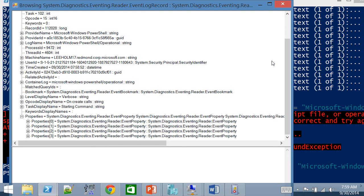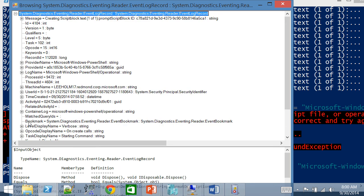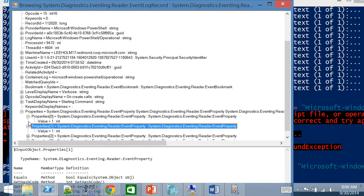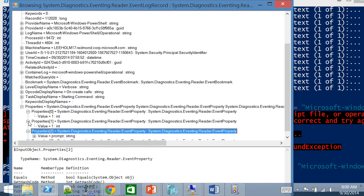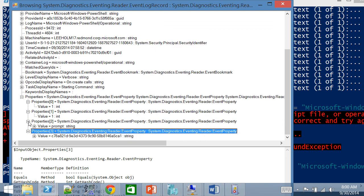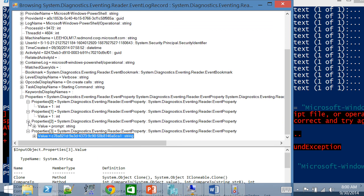So our event logs for compilation include how many script blocks. We break the script blocks into chunks because ETW can only handle chunks of such a size. So this is event log message one of one. The thing that we compiled was a prompt, and here was a script block ID.